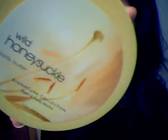So the next thing that I had purchased was a whole bunch of body butters, because I really like the way body butters feel. I like their thick consistency. See, I'm one of those people that have very dry skin, so a thicker, more whipped consistency helps my skin a lot better. So that's why I usually go more towards the body butters than I do towards, like, a body lotion. So what I had got was Wild Honeysuckle Body Butter, and it's actually a really good-sized tub. It's like 7 ounces.